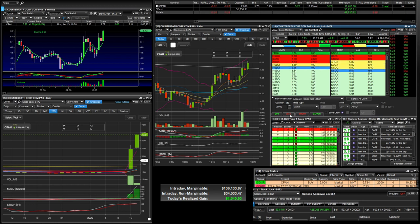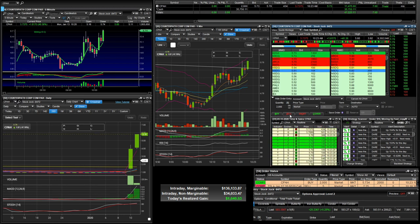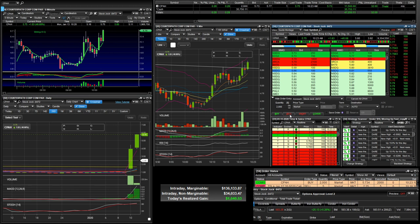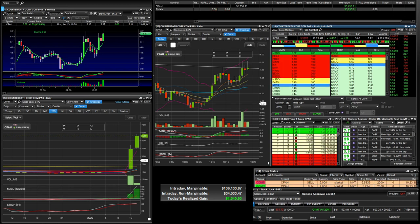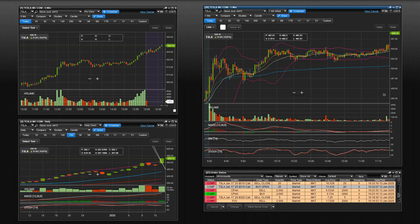That's a double top. Oh, bids are coming in still. We give it 1 second. Nope, I'm out. So this will be the second time on this trade that I've given back my profit for the morning.